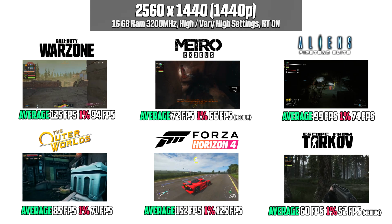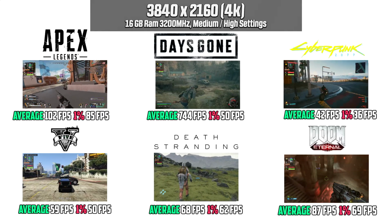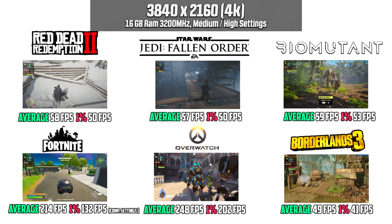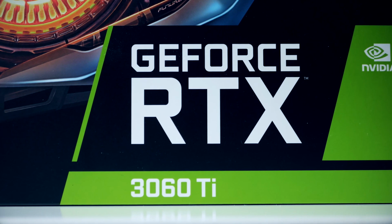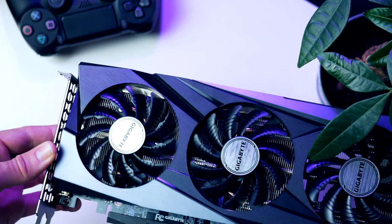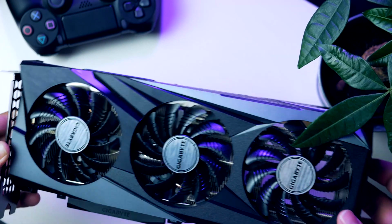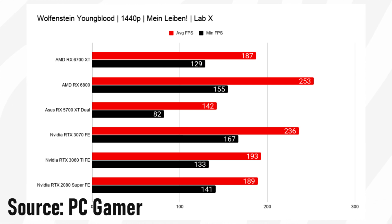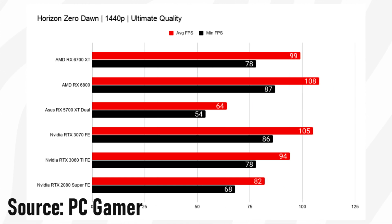Right now it can be found for about $600, and that is the lowest price it has ever seen since its release. The closest competitor in terms of current pricing is the RTX 3060 Ti. Now performance wise, the 3060 Ti does fairly well versus the 6700 XT, which makes the decision between the two a bit more complicated. Now if you heavily care about ray tracing and want access to DLSS, pick Nvidia.